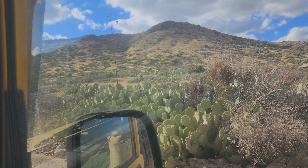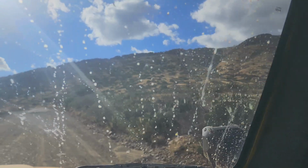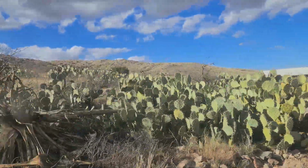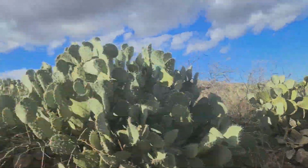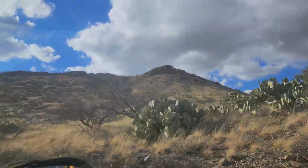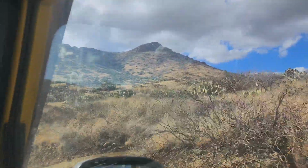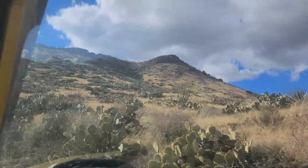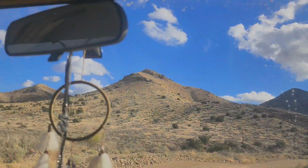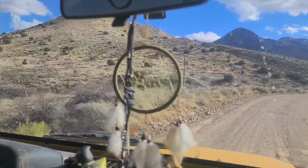Later. Can you imagine being on horseback and having to work your way through this prickly pear? Look at this. This whole mountainside is just covered in prickly pears. Man, having to bushwhack that would suck. That is a lot of prickly pear. I don't think I've ever seen that many prickly pear in one area. Everywhere. And yet, over on this side, none. Almost nothing. They like the exposure on that side of the hill, I guess.